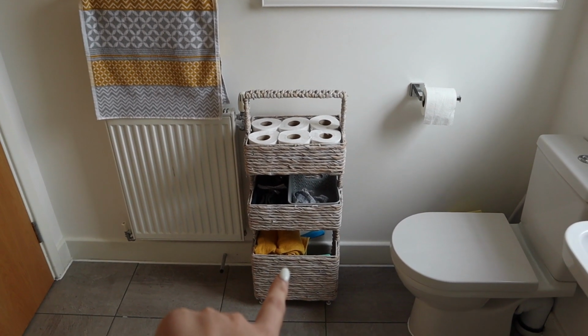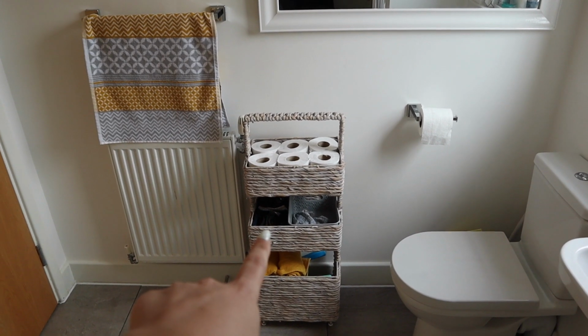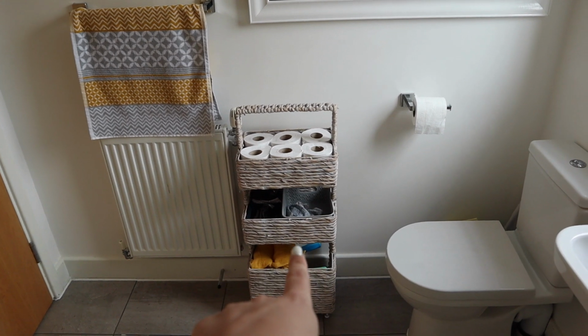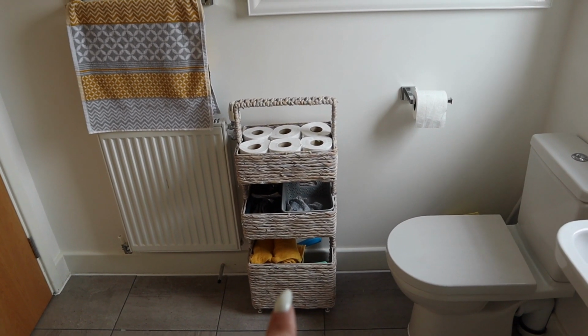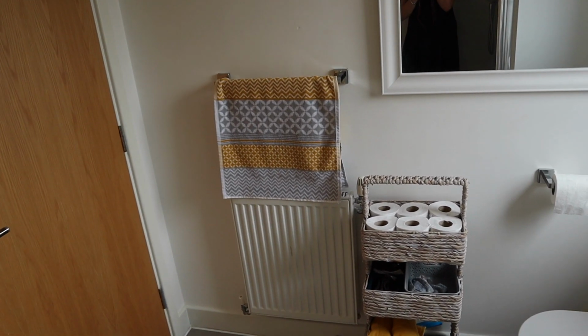I've got a couple of towels down there, the hand towels, but I'm going to use them as hair towels. Then I keep my flannels. These are the dry ones, and then I've got a little plastic thing that I put the wet ones in. Kind of like a laundry basket for flannels, specifically because if I put them in my actual laundry, and I don't do the laundry straight away, number one, it's horrible, but also they can get mouldy.